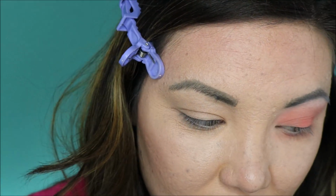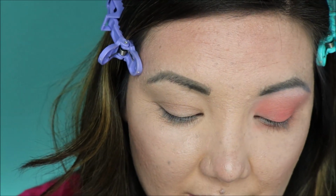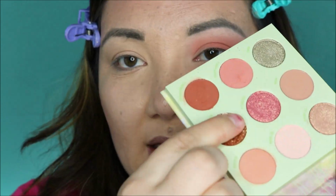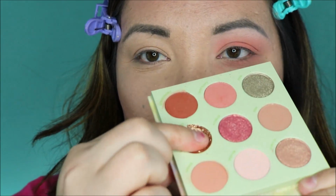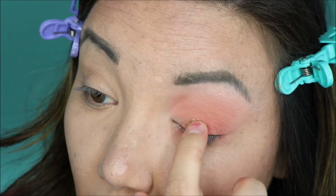I have no idea how I'm gonna apply it. We're gonna try our finger. Swatching it was horrible. It feels just like a pressed pigment, and I think the best way is to actually dab your finger in it. It's not glitter, it's like a pressed, pure pigment. So okay, look at that. It's basically gonna give you an extreme foiled look.